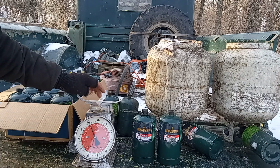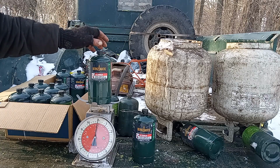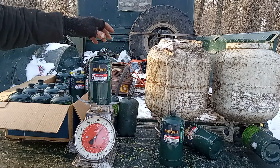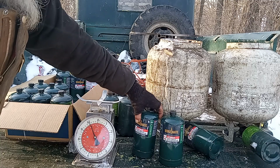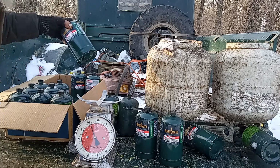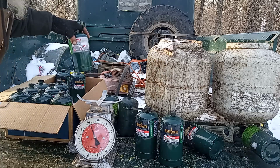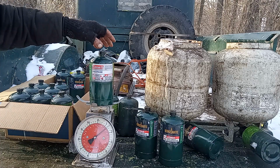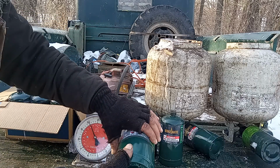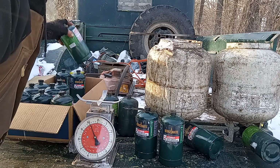But what I've done here is I've got this zeroed. So an empty cylinder weighs that much. Of course, a full cylinder is going to weigh a pound. So I try to get them up to that pound. Now you have to be careful, you can get them over a pound. So like this one is slightly under a pound. But like this Coleman one, here you're getting awful close to 1.5 pounds. And then you can get a little bit of bulgy going on. So you got to try to keep around a pound.